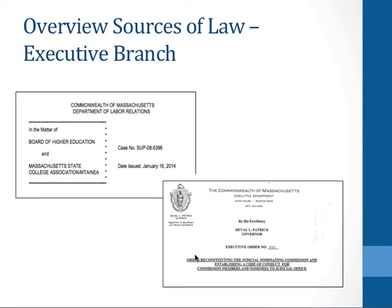So this is an executive order, sorry, the picture's not so great. I think it's number 500, and it has to do with the composition of our nominating committee for judges in Massachusetts and the Code of Judicial Conduct. So things like that are the type of things, and there's lots of other things that the governor could issue an executive order on. It's another source of law that you might be looking for at the executive level.